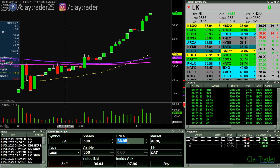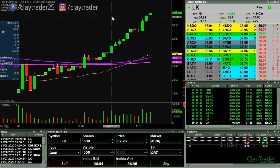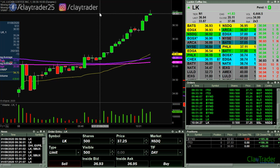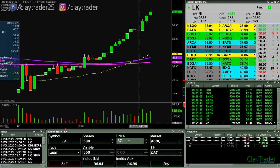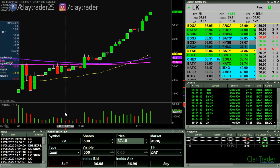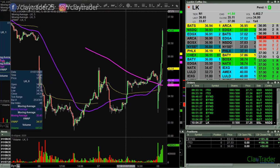And took me out for, how high did it go? Took me out for a quick $50. Would like to start the process over again at 37.25. So let's see if this can work its way up to 37.25. Let me actually bring over the 5-minute chart. Look at this 5-minute chart.